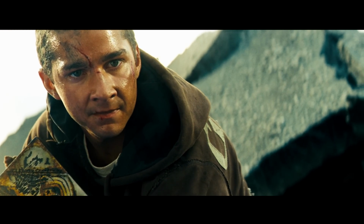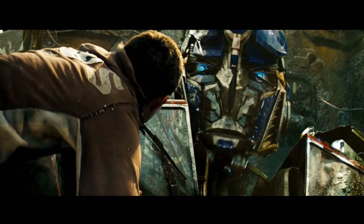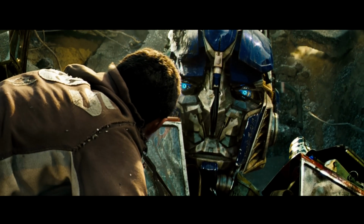So it's awesome that Primal and the rest of the Maximals are going to remain faithful to their original concepts, similar to how the Autobots were in Bumblebee.